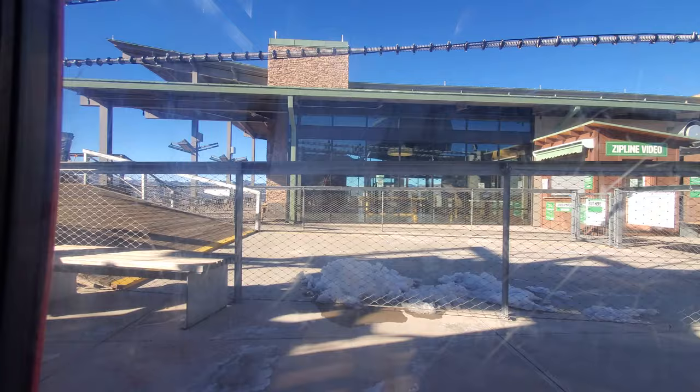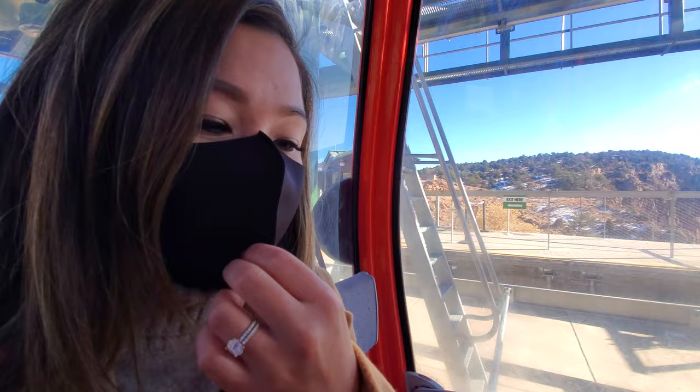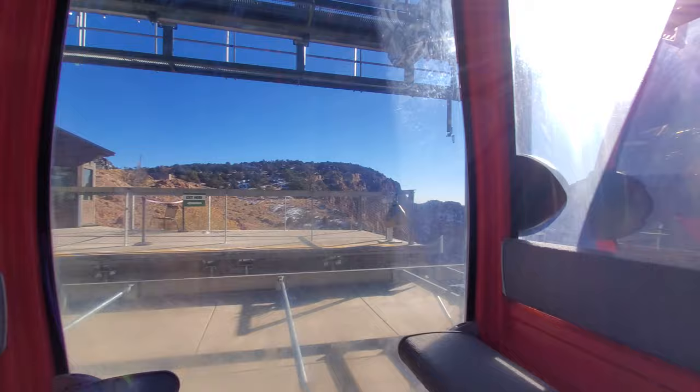You're scared of heights? Don't worry, this is not gonna collapse on us yet. Okay. Oh, it's actually pretty. It's actually starting already. Alright, here we go! Just don't mind the rocking. There'll be a lot of rocking back and forth. You save that for later.